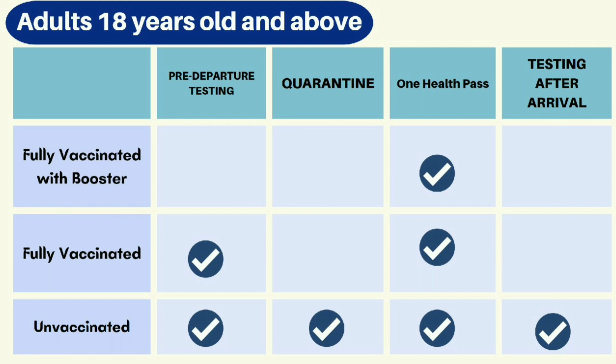Next, we have for fully vaccinated travelers, adults, you need pre-departure testing and register to One Health Pass. No more quarantine, no test after arrival. While for the unvaccinated travelers, well, you will need quarantine and you will also need pre-departure test, One Health Pass, and testing after arrival in the country. Okay, it's pretty strict still for the unvaccinated travelers.